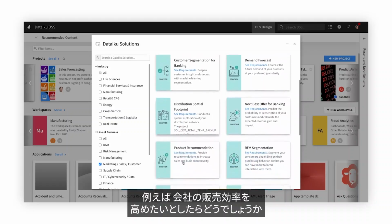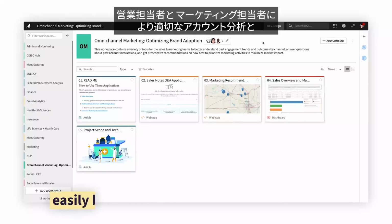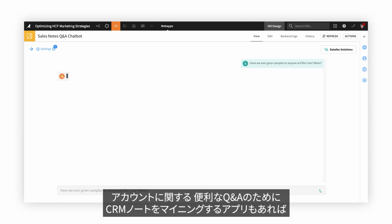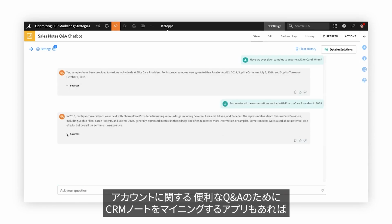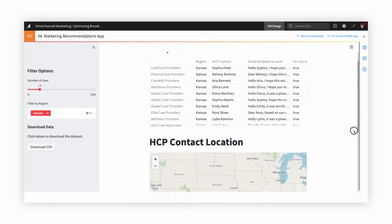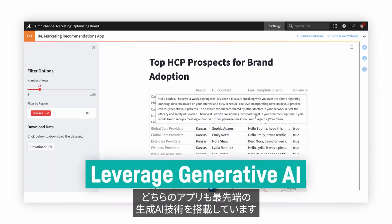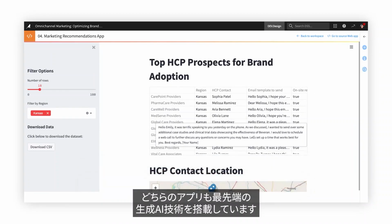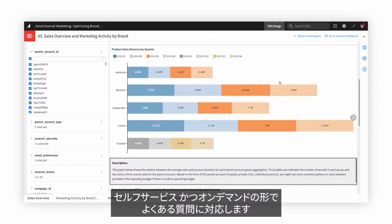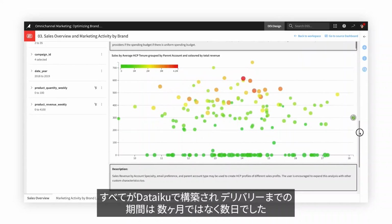For instance, want to improve sales efficiency at your company? This team did by providing sales reps and marketers with interactive apps for better account analysis and decision-making. One app mines CRM notes for easy, conversational Q&A about accounts. Another app uses predictive modeling to prioritize accounts, optimize sales efforts, and provide personalized messaging for each target. Both these apps are powered by cutting-edge generative AI techniques. And interactive dashboards provide visual insights and address recurring questions in a self-service, on-demand way. All built in Dataiku and delivered in days, not months.